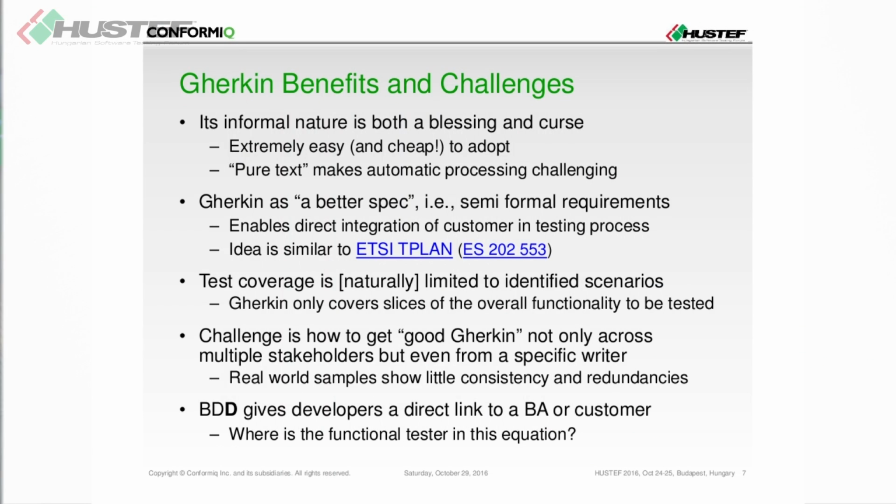I'm already talking about the next slide. So what is nice about this, and at the same time it's cursed, so to say, is that it is extremely easy to adopt. I mean, everybody can write in their own native language, and you just have a couple of very simple requirements. The thing is, this pure text element, however, is a bit of the challenge that we face in automation. Again, I'm coming from a background where I want to automate everything. I don't want any manual steps in between. I don't want to refine these function steps. I don't want to write them, right? So here I have a problem with that.